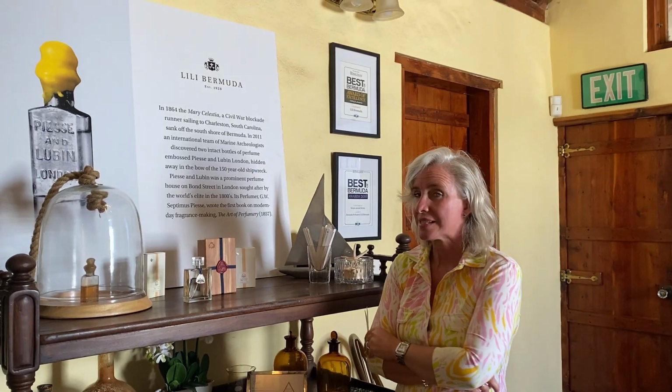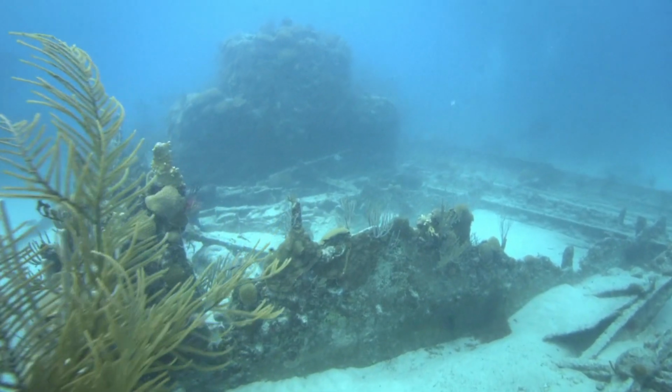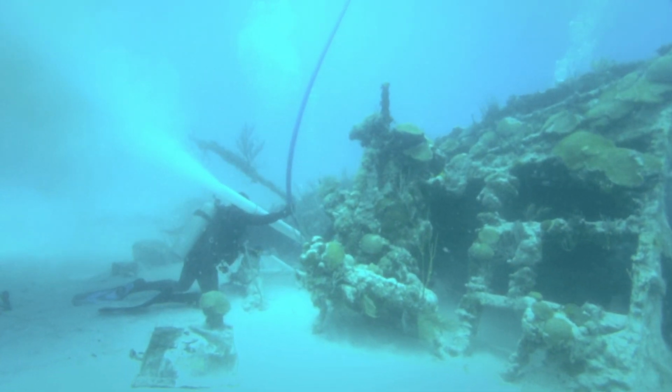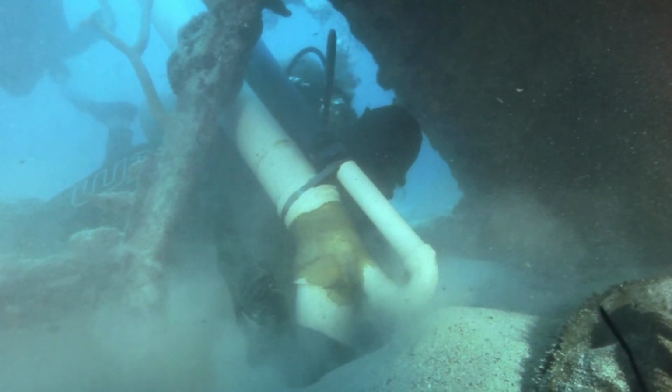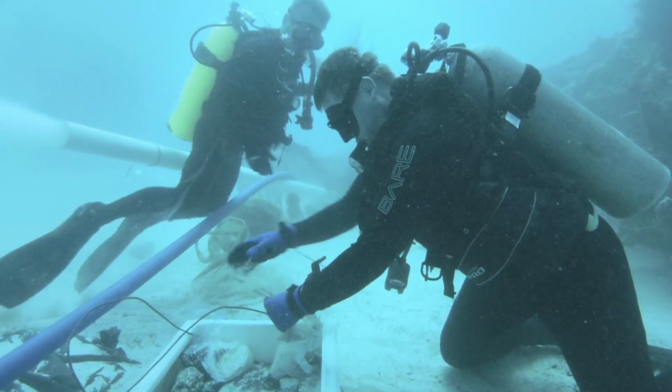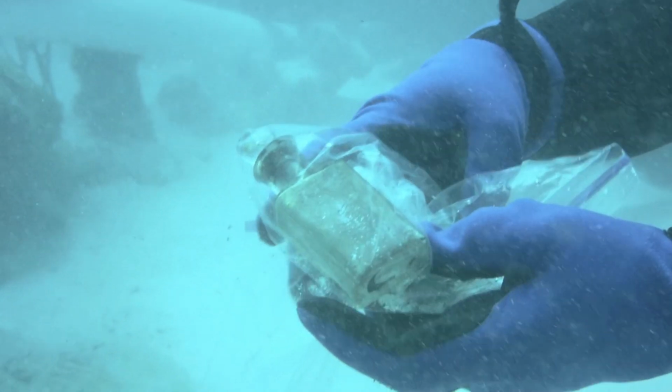So the Marie Celestia shipwreck is a very popular diving site. So if you are an avid diver, you will love Bermuda. There's over 300 shipwrecks around the island that you can dive. The Mary Celestia is definitely one of the most popular ones.